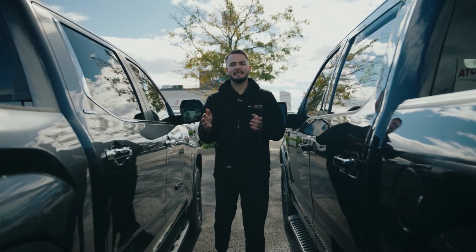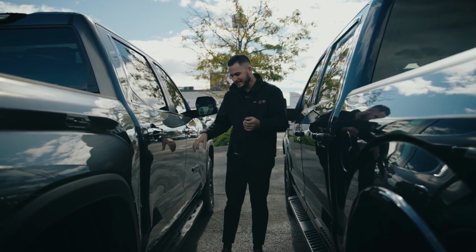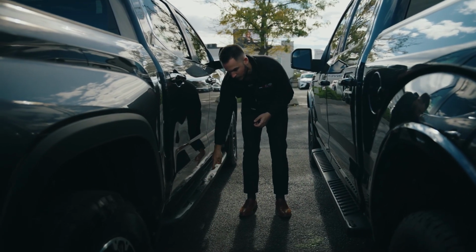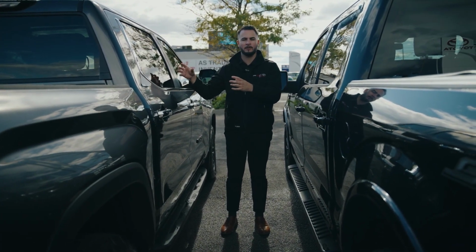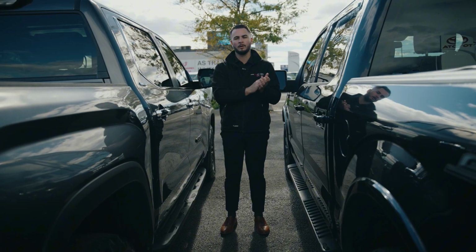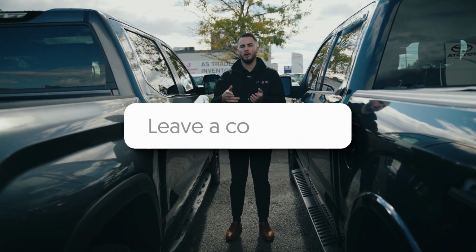Now, one last thing that I'm in favor of on the Tundra versus the Ford is that going to be inside these running boards, it does say TRD, and it makes the match of the running board to the actual package of the vehicle, it makes it look a little bit more well-rounded in my opinion. You guys can let me know down below in the comments what you guys think.